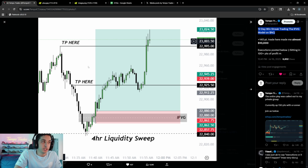So it's just so simple, man. It's rinse and repeat. I don't gotta have a million indicators on my chart and think about a ton of different things. It's literally liquidity sweep, inverse, enter trade, take TPs. That's it. If you don't get a sweep, you don't have to take a trade. It's so simple.